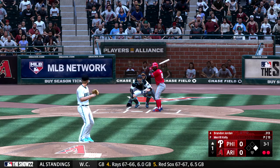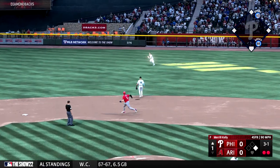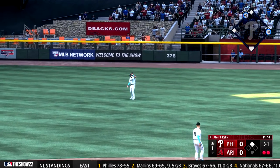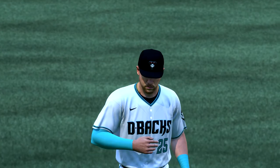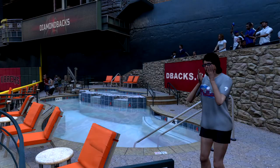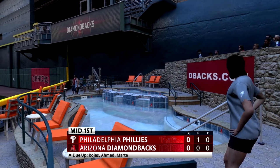You're looking for something you see well that you can handle, but you also have to keep the discipline so that you're not popping up pitches that are just a little too high. Luplo makes the catch, and that'll do it. One left for Philadelphia, and now Arizona gets its first opportunity in a scoreless ballgame.